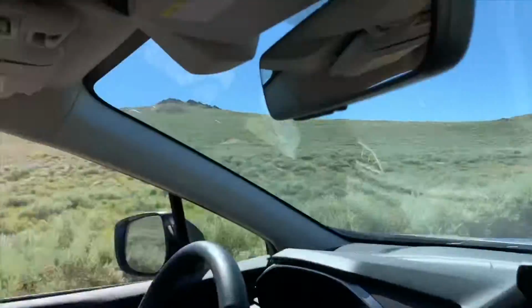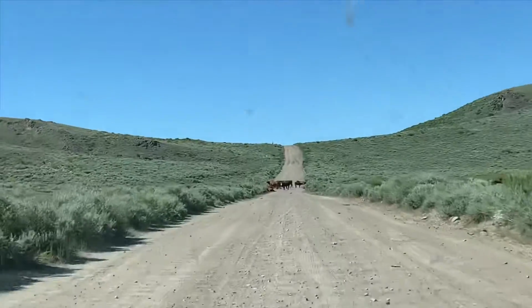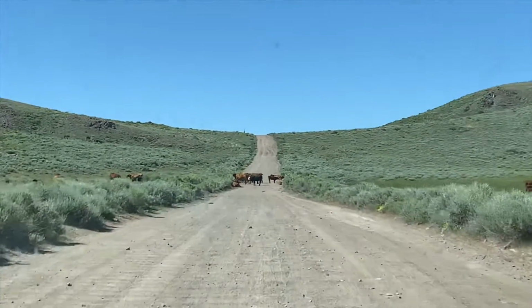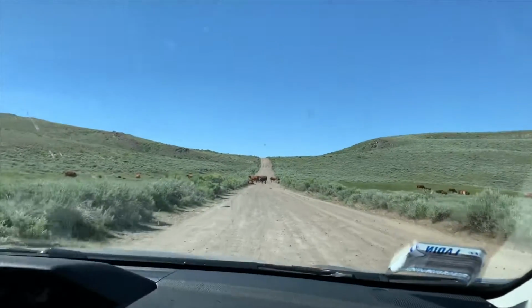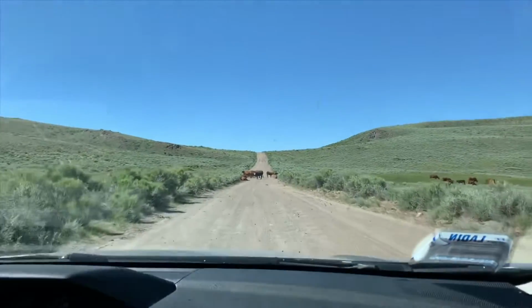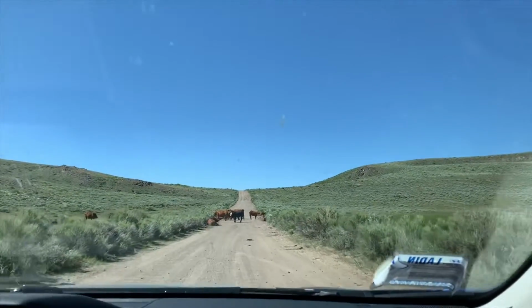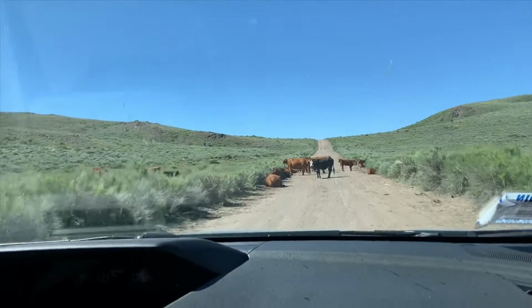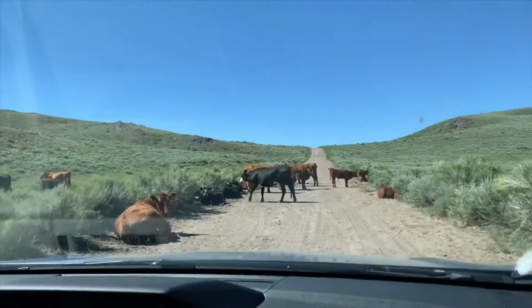Guys, there's a bit of a roadblock here. As you can see, we're on a dirt road in the middle of nowhere, and there's cows. Hell yeah. 7.1 earthquake. California life. All right. So, start honking. Okay, stop. Waves his tail at you, dude. Try to move them out with your car.